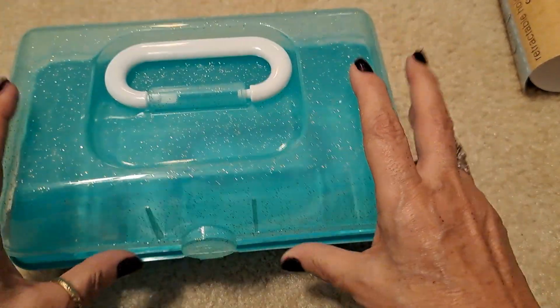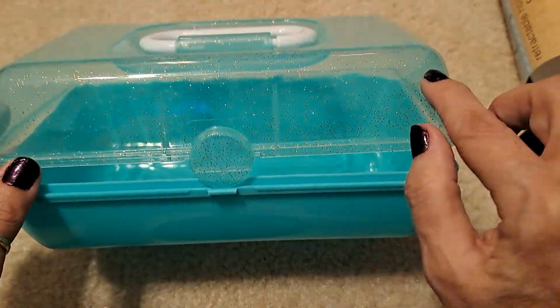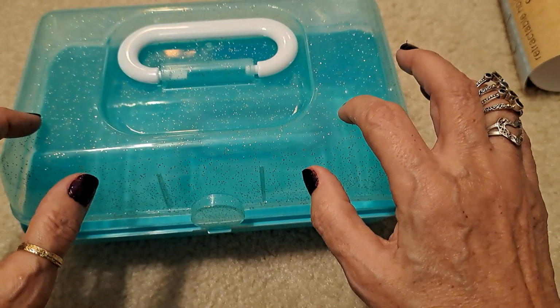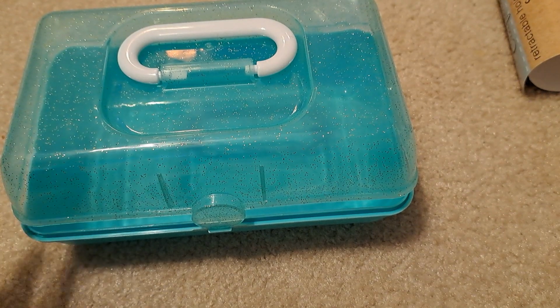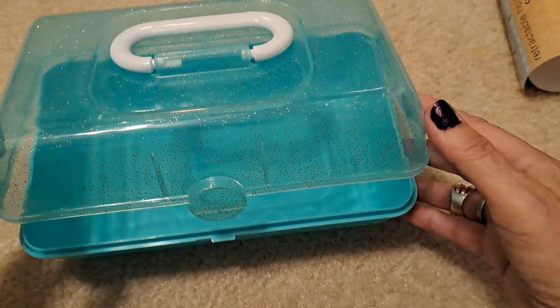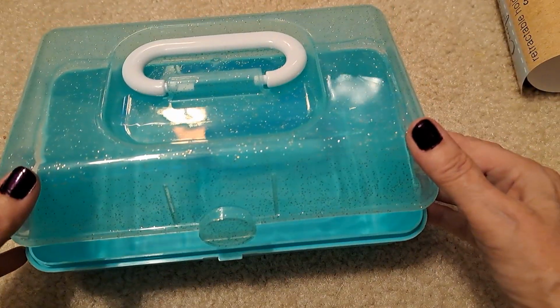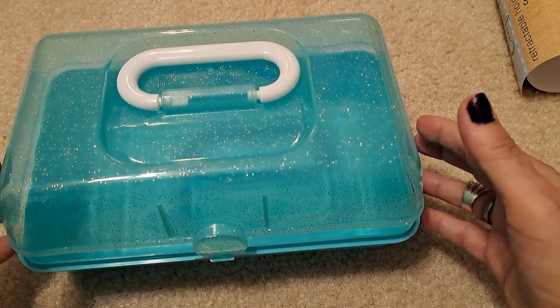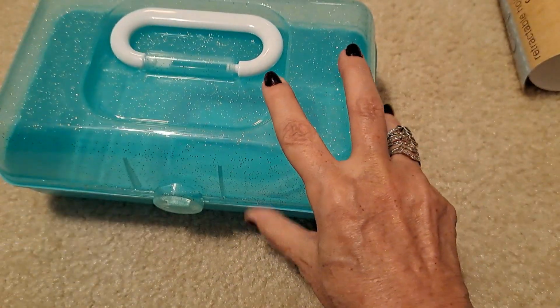But when I saw these, I was like, oh my god, that's so cute. And I love the way that it's clear, so I can put these on my desk and see what's in there. So if I want to stack pencils or crayons in here, I'll know. I'm an out of sight, out of mind person. If I don't see it in front of my face, I don't know it exists. It's terrible. So I got 2 of those.